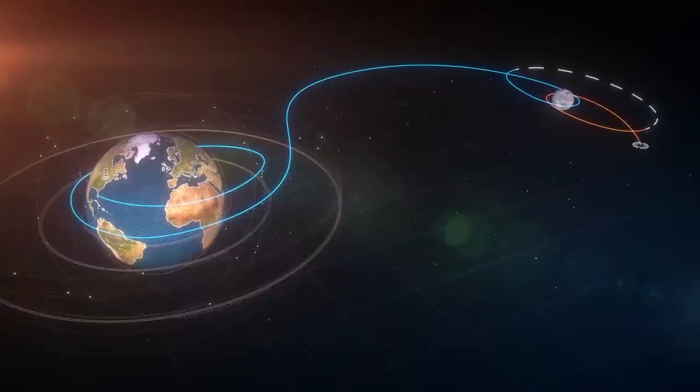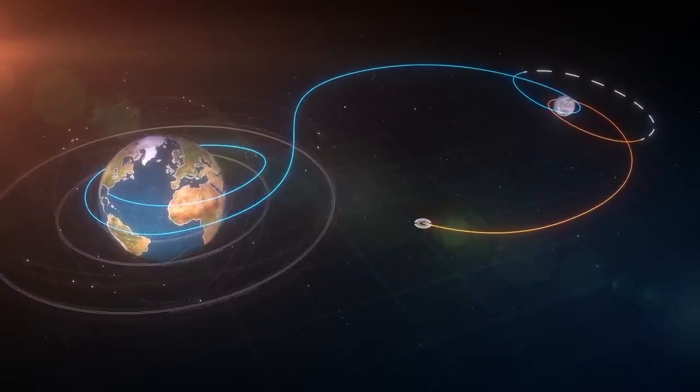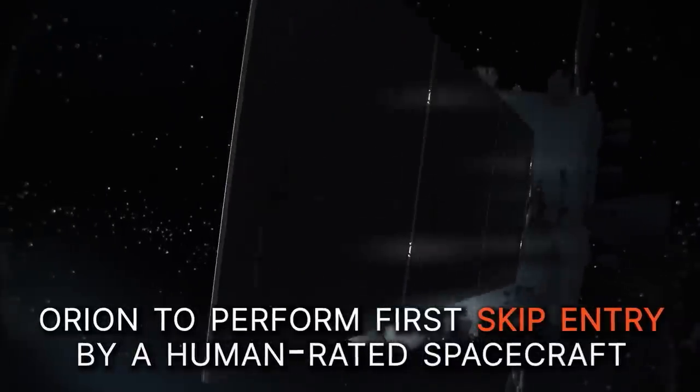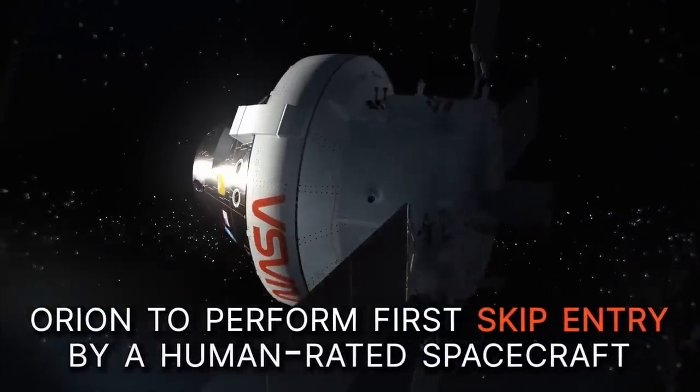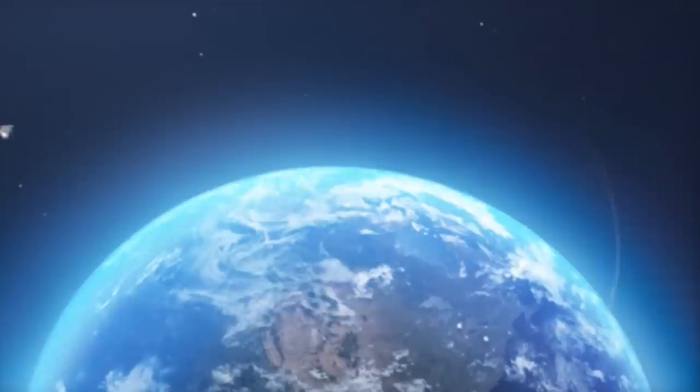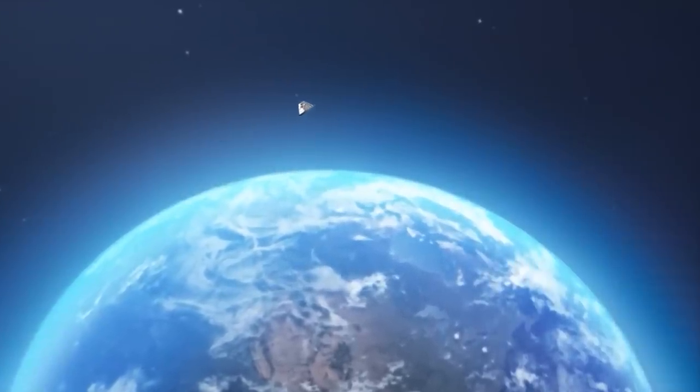After traveling 1.3 million miles, Orion knows there's no place like home. When it's time to return to Earth, there are some key steps that must happen. Orion will attempt the first skip entry ever for a human-rated spacecraft. The maneuver is like a thrown stone, skipping the surface of a pond before sinking.